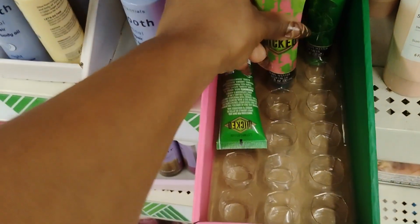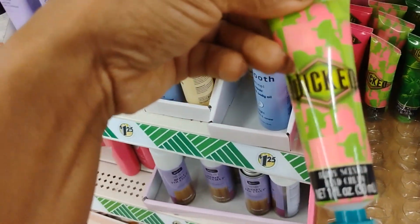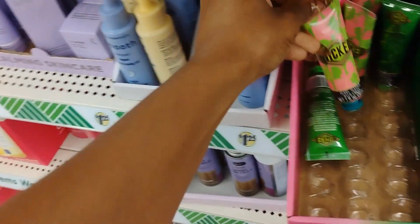Now, another item that I just came across is this. I'm like, what in the world? So, Dollar Tree has these ramen sticky notes. You get 100 of these for $1.25. And let me tell you something, this is actually my first time seeing ramen sticky notes. Who knew?